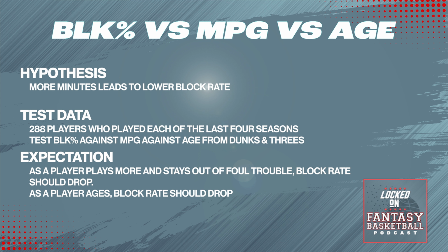They're the two sort of hypotheses we've got here. That more minutes lead to a lower block rate. The older you get, the lower the block rate. I'm using the data from Dunks and Threes to get block rate here, and we had 288 players who played games in four consecutive seasons, from the 21-22 season to the 24-25 season, and we tested the block percentage against minutes per game and against the age as per the data on Dunks and Threes. So that's exactly what we got into. Now, I don't know, how do you think this is going to go?